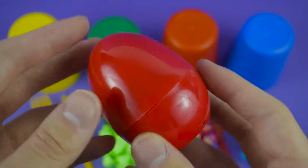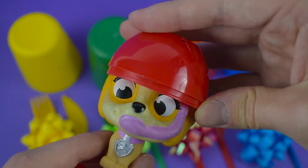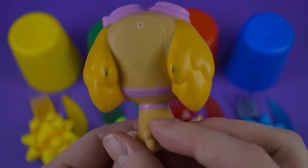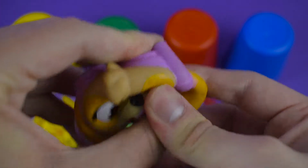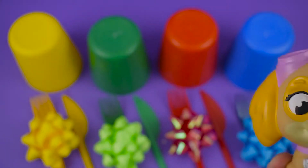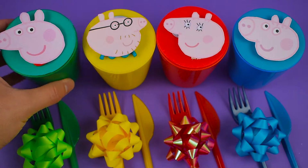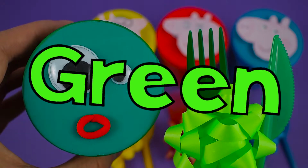Let's see what is inside. Wow! Wow! This is so cool! Wow! Wow! I'm Peppa Pig. Green!